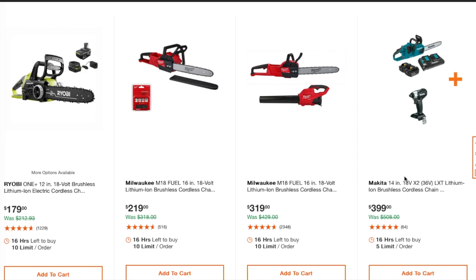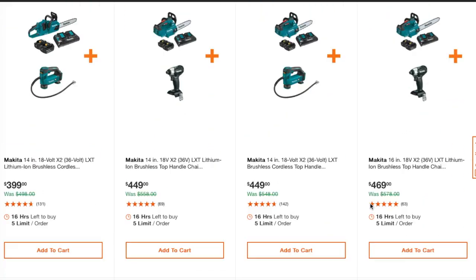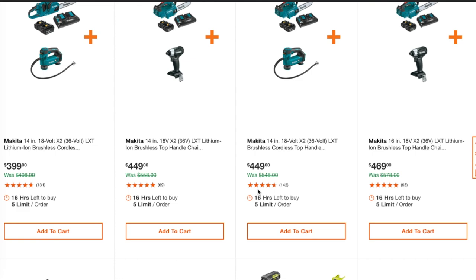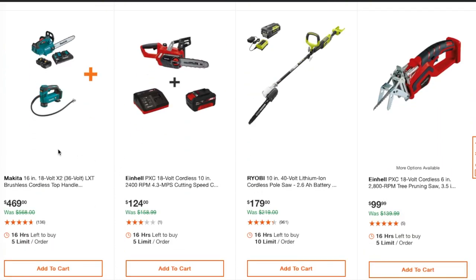You got the Makita 36-volt chainsaw, the small one, 14-inch, $399. Well, it's not really small. It's medium size. Let's see here. You got the same thing. This is the 14-inch, $399. With the inflator. You got the top handle here, $449. These are all top handles with a different free tool here. Here's another top handle with the inflator.